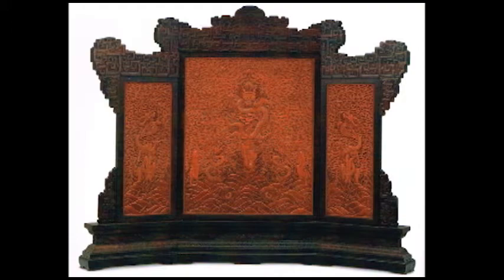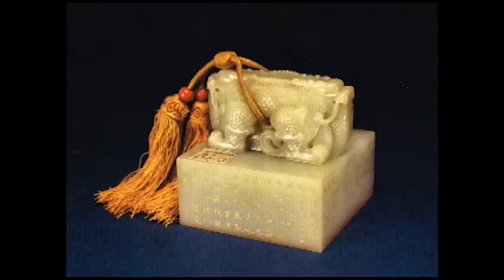a screen with a red lacquer decoration. It's constructed with wood, precious wood, sandalwood, here called zitan. And the center of the screen is red lacquer carved with a dragon, and then flanked with smaller dragons. Mm-hmm. It's a symbol of the emperor leading the young princes. Oh, okay. The next slide we have is the emperor's seal with the dragon knob.